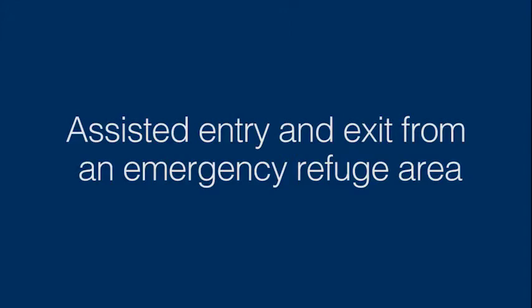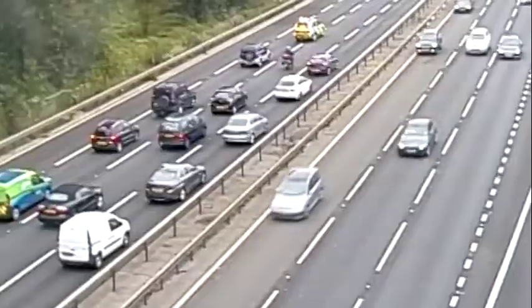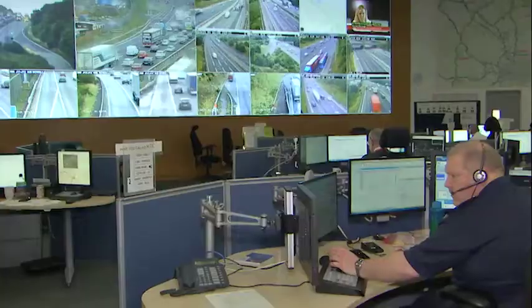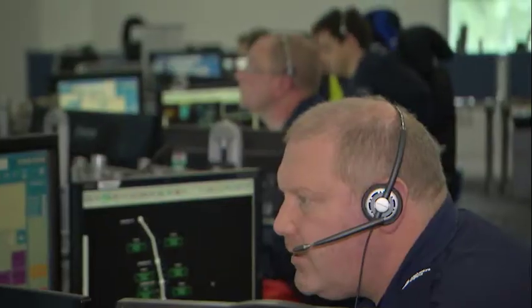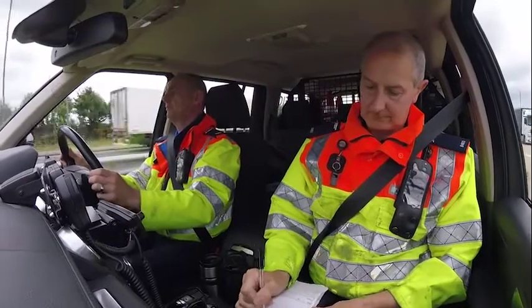What if you do need help from Highways England to get into or out of an emergency area? The Regional Control Centre can arrange any assistance you may need, such as a rolling roadblock or traffic management lane closure with cones and signs. Remember to give the Regional Control Centre a direct contact number so Highways England traffic officers can get in touch directly if needed.